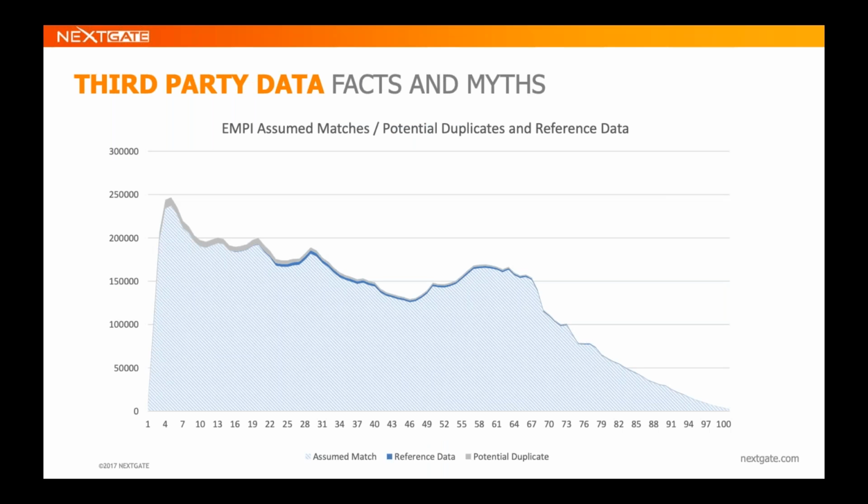And we see this representation, the three colors. I hope you can see all three colors. But that light blue hash, which represents 95+% of this graph, is what the EMPI matched automatically with the deterministic and probabilistic algorithms. Right? It sorted all those patients out. And what we see up above at the top of the graph, that little gray band, those are the potential duplicates that fall into that little middle queue that I mentioned, right? That need somebody to look at them, to touch them.